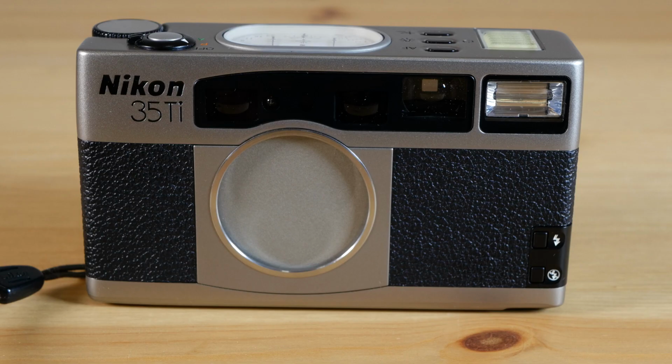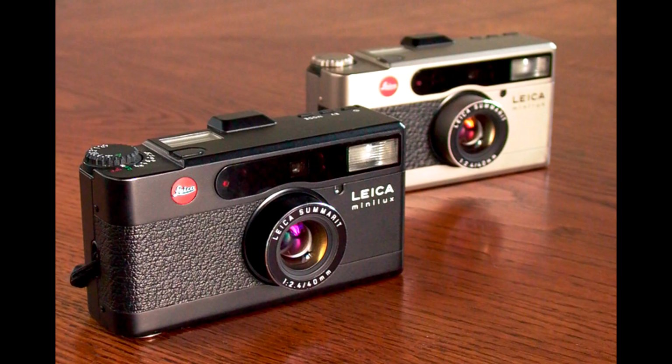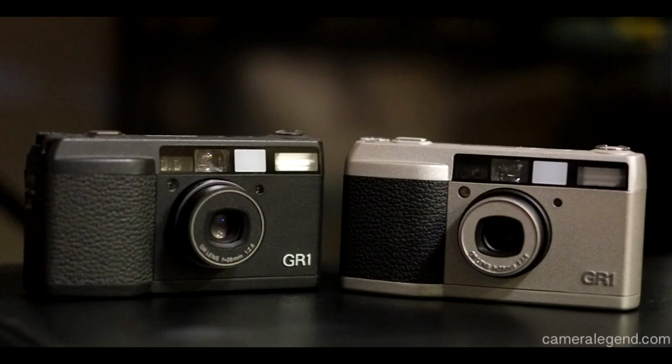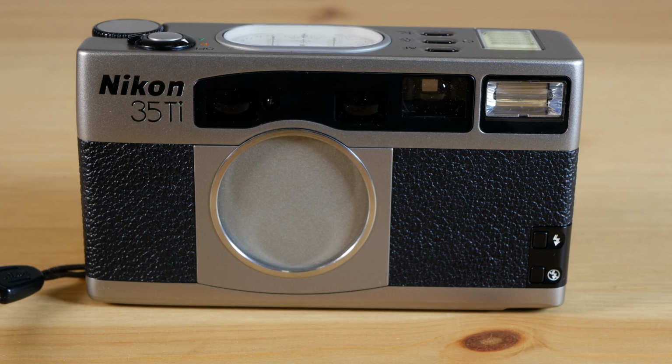The competitors for this camera include the Contax T3, the Leica Minilux, the Yashica T4, Ricoh GR1 and the Fujifilm Classic. They're all kind of similar-ish. They're more similar than they are different, and I'm sure they're all really good cameras, but this is the only one I had to hand, so I can't really say that this is better than the other ones or the other ones are better than this, although there are extensive comparisons online, which you can read about.